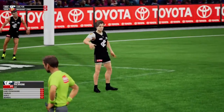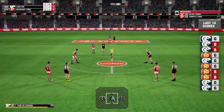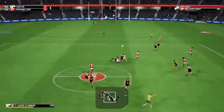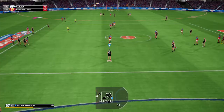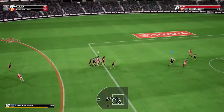Silvanic celebrates with the fans. Carlton, they're looking more dangerous inside. About to resume play. McInerney thumps it clear. Well collected on the bounce. Plowman will be the recipient of the free. Puts boot to ball. Terrific mark there.